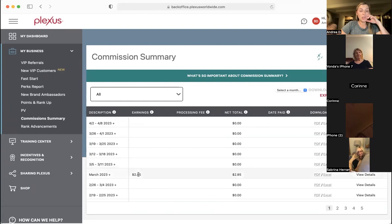So this is where you'll see your commissions for March. They're posted right now, but they will actually be distributed usually around the 13th. And so this is where you'll see that. Then these will be your business building bonuses, or any kind of other bonuses, if, say, you help someone go faster. All of those things will be calculated into your weekly.